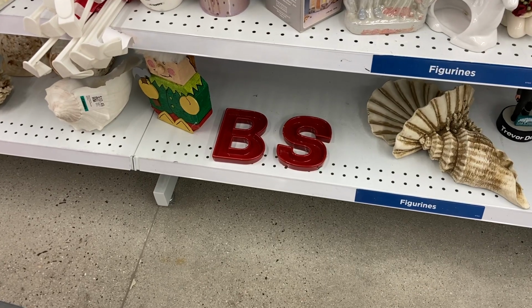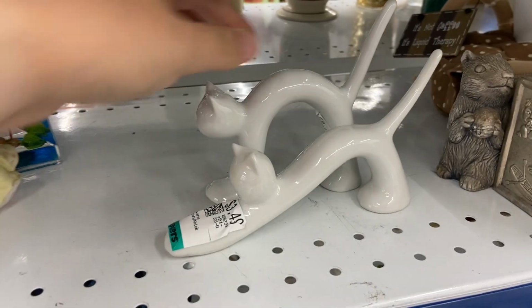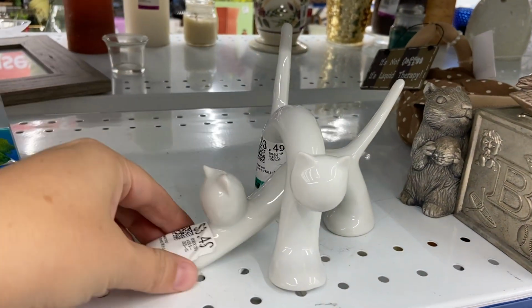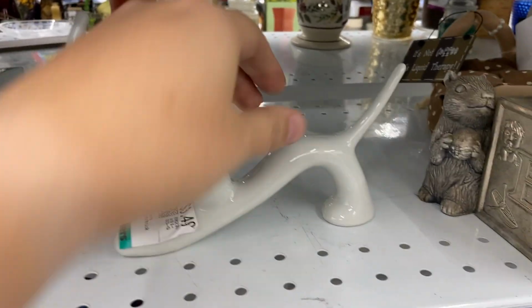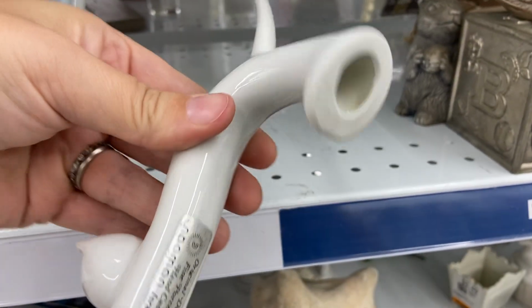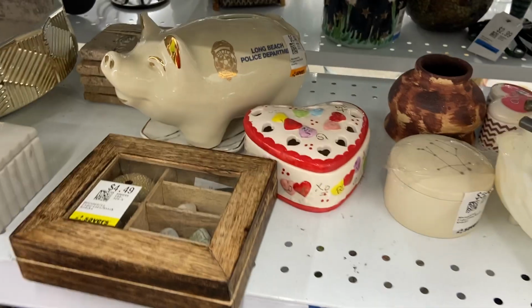I found some BS, but I left that on the shelves because Lord knows I have enough of that in my life already. Now, this is my favorite find of the entire shopping trip. These are little porcelain cats. You see how they nestle in upon each other, or one sits over the other one. They do have a sticker on the bottom. They are marked Namen Israel, fine porcelain or something like that. And these are actually worth a pretty penny, so I was super excited to get those.